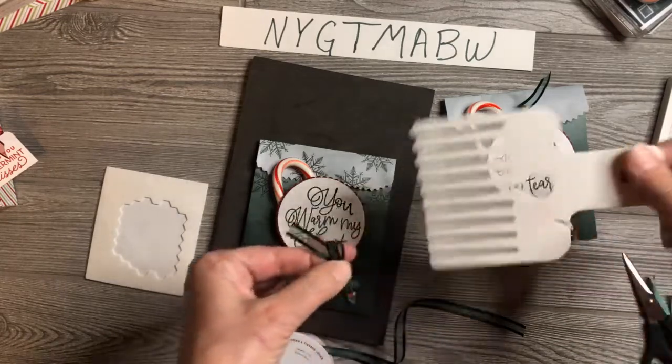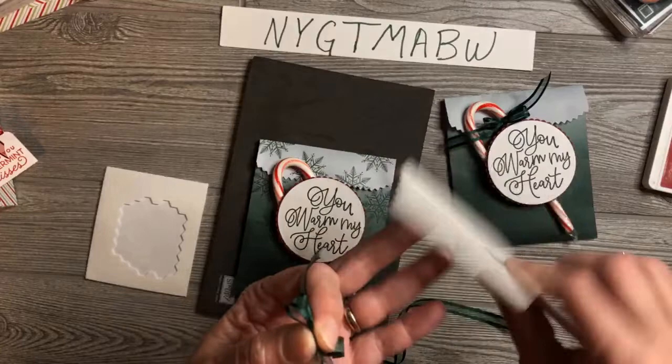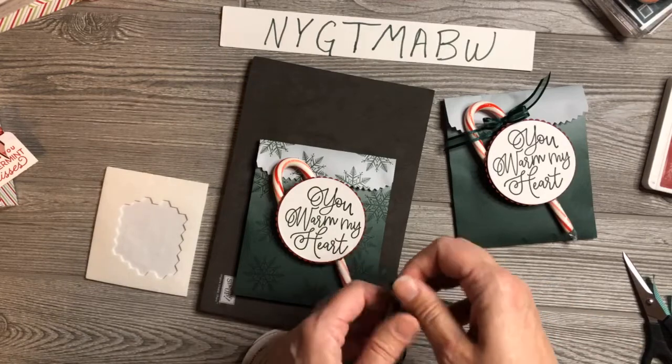So my friend Ron in Kennewick made this on a 3D printer for me, and I don't know what I would do without it. I love this thing so much. Love it, love it, love it.